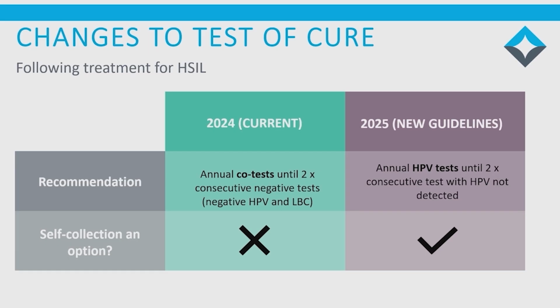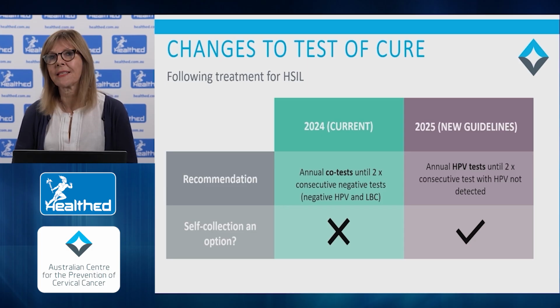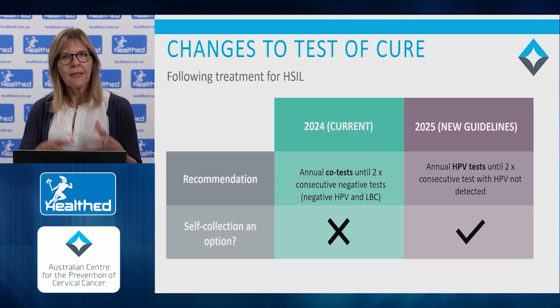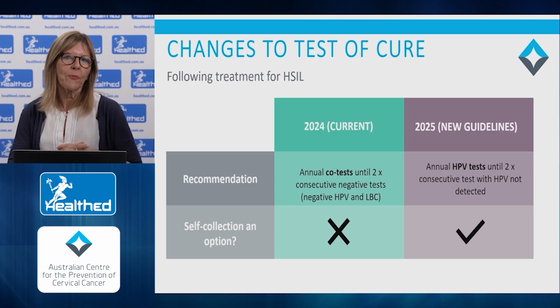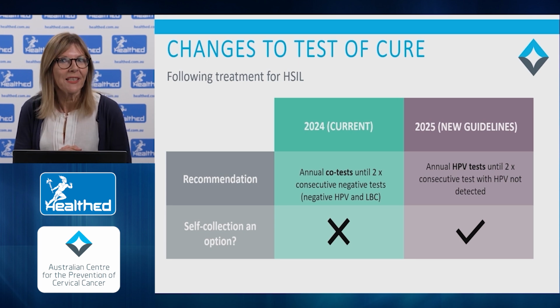So that means a negative HPV and LBC test. And if you remember, a co-test is where the lab performs these on the same sample, which means it has to be a clinician-collected sample from the cervix. It can't be a self-collected sample. Now, in the new guidelines coming into effect on the 14th of April, this has changed, because the test of cure now can actually be offered as a self-collected test.